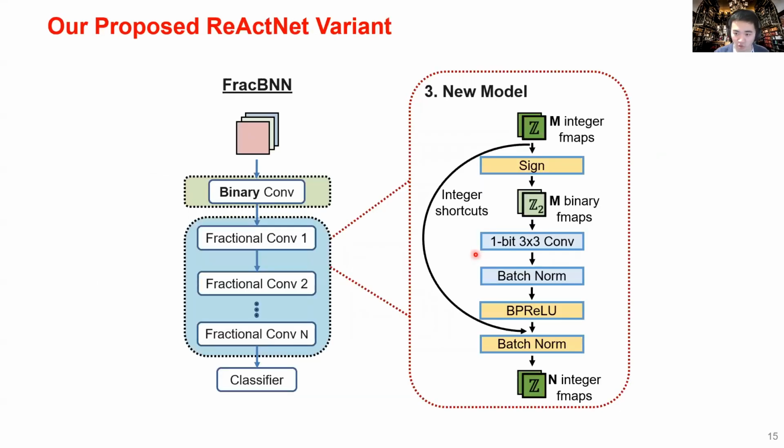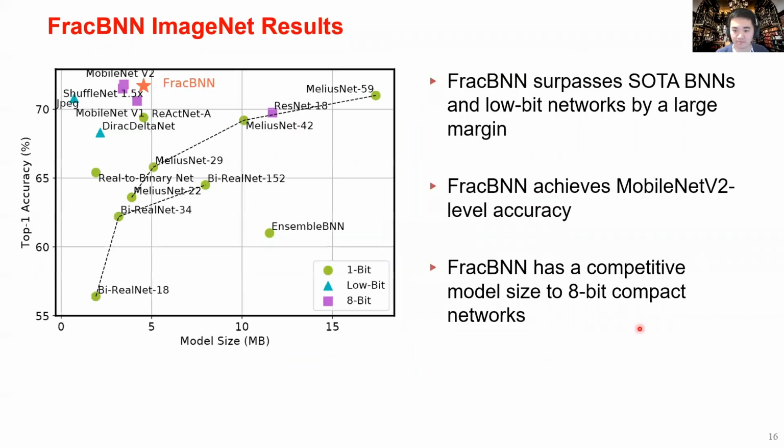In this work, we have also proposed a new ReactNet model variant. We add an additional batch norm layer in the model to balance the number of plus and negative ones in the feature maps. It shows better model convergence. Please refer to our paper for details if you are interested.